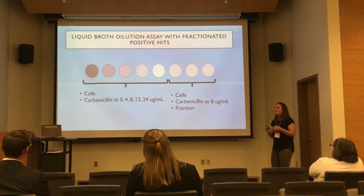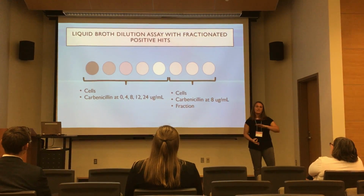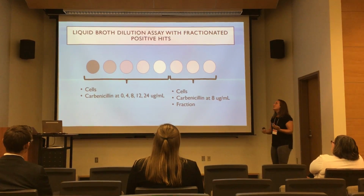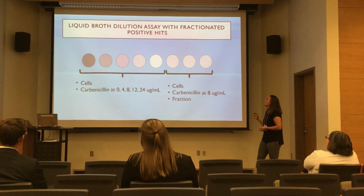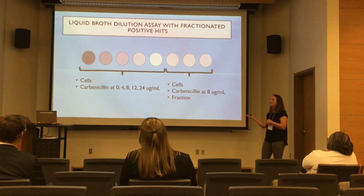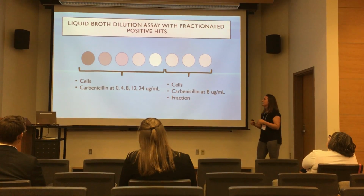Moving forward, we know that these fractions can cause accumulation of ethidium bromide, but that's not very clinically relevant. We need to know that they cause accumulation of antibiotics in order for us to really be interested in these compounds. So we're going to use a liquid broth dilution assay, where you use carbenicillin, which is our antibiotic of choice, as opposed to ethidium bromide, and test it similarly.